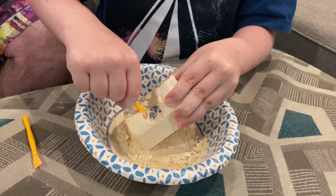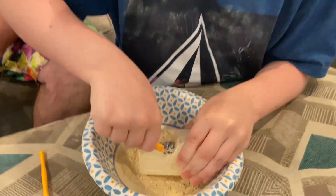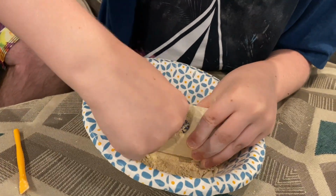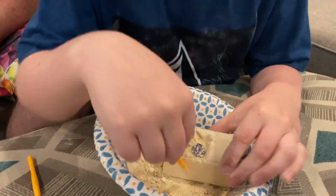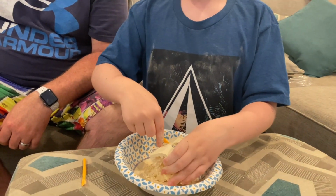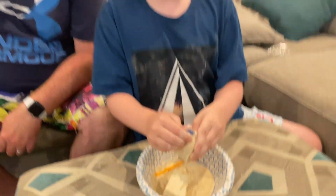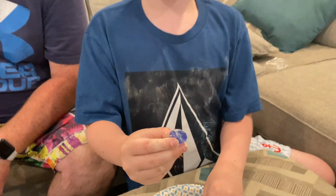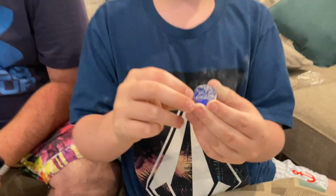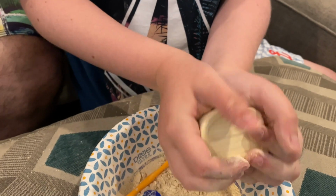Oh wait, there's a second coin. Oh, I got an idea. I need to start digging from the side. Then you could break it in half. Yeah, we broke it in half. Ooh, got your diamond. He got a blue diamond. I need to wash it. Yeah, we'll wash it off, make it all shiny. What else is in there?